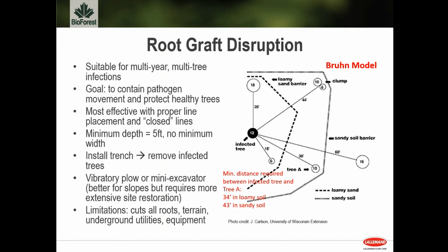The minimum distance that's required for trees is slightly longer if the soil is sandy. Like John mentioned, roots graft more readily and they move more readily in sandy soil than loamy soil. So the Brood model has two different distances depending on what soil type you have on site. And this process is essentially repeated all the way around the infected tree. Eventually, you create a trench line that encircles all infected trees and all trees that are likely to be root grafted with those infected trees.